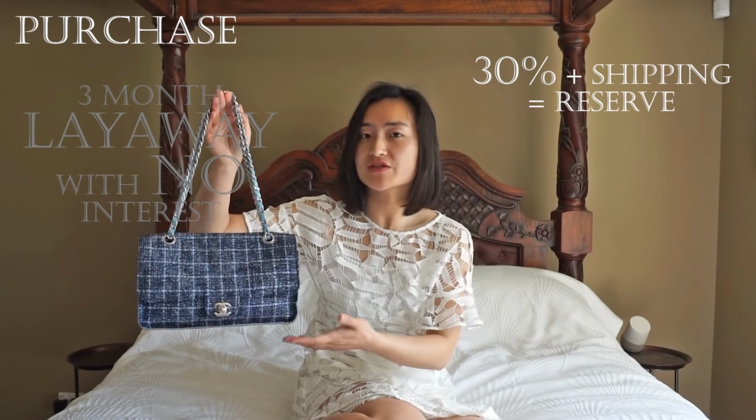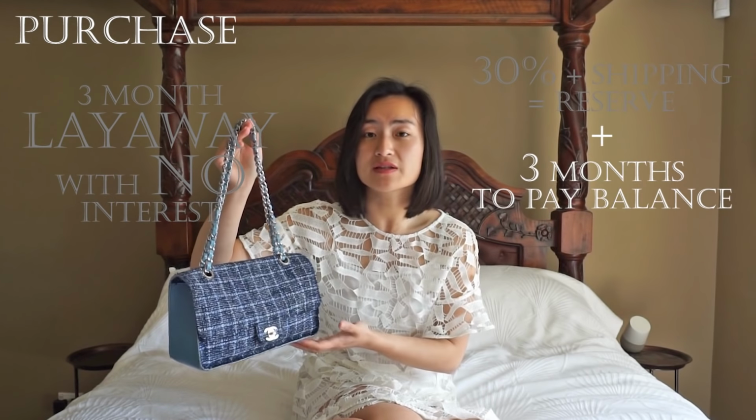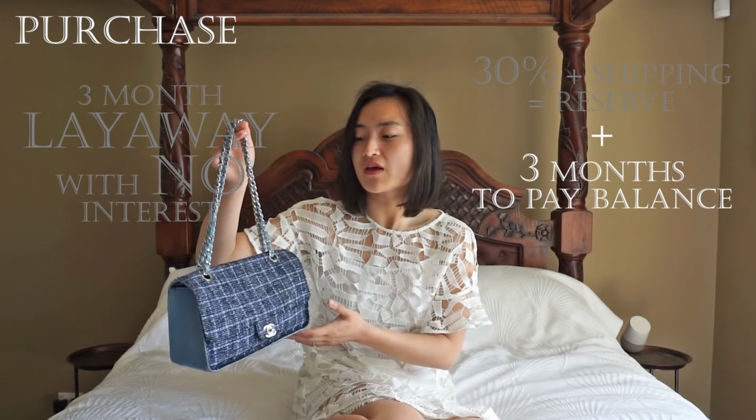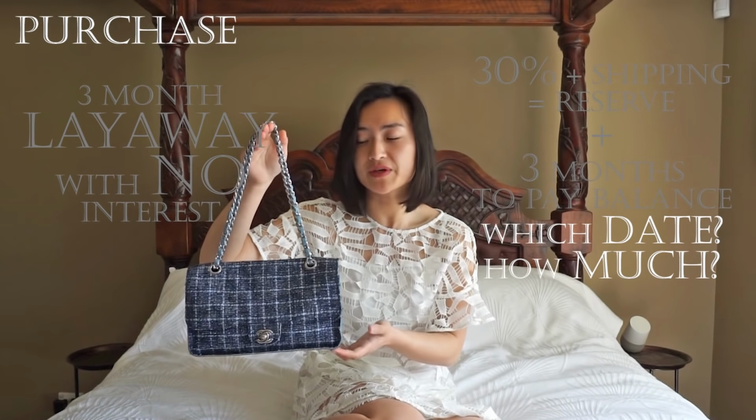Another interesting feature is that Love That Bag offers a 3-month layaway with 0 interest. This means that I paid 30% plus the shipping fee to reserve this bag as mine, and then I had 3 months to pay off the value of it. I could decide when and what amount per month they were going to debit.